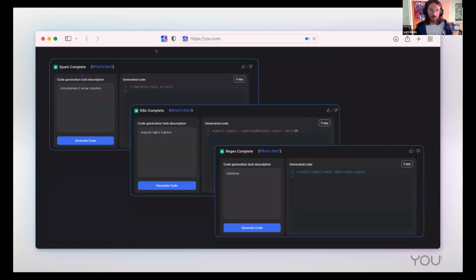So here's one example of some of our newer apps. These are generative apps that can take in natural language and generate Spark code or Kubernetes commands or regexes. We also have some newer ones that can actually use Hugging Face models to generate Hugging Face code. And we're also starting to look at things like error correction and programming language translation, all using very large language models.